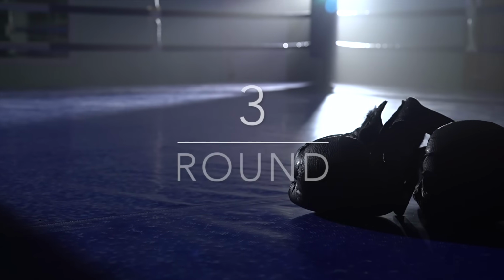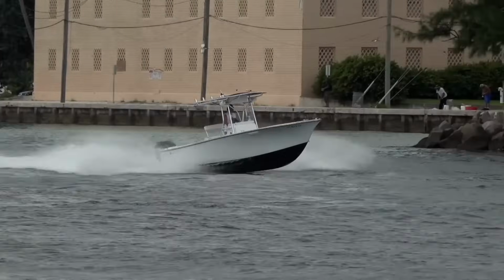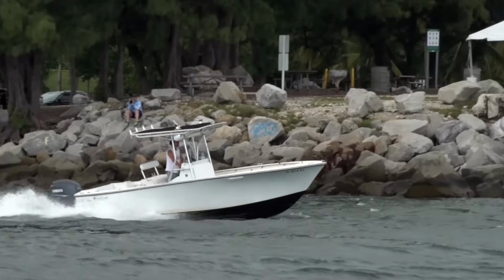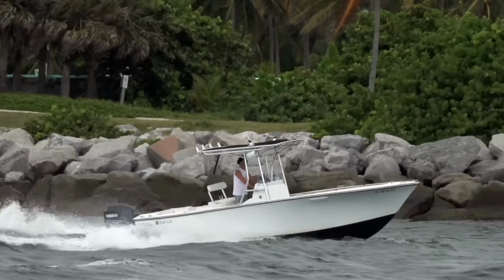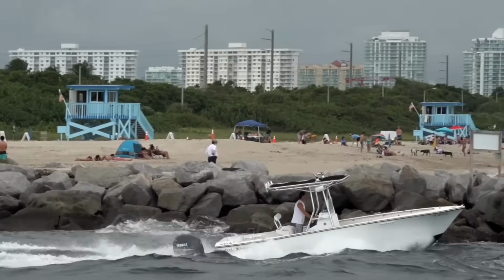And this is going to bring us to the third round of our competition, tied at one apiece, where we're going to feature a Sea Craft making its way out of Haulover. And here this vessel looks pretty solid. Cap's got the throttle pinned and doing one of the right moves here, staying close to that north side of the inlet where he can get the calmest ride.